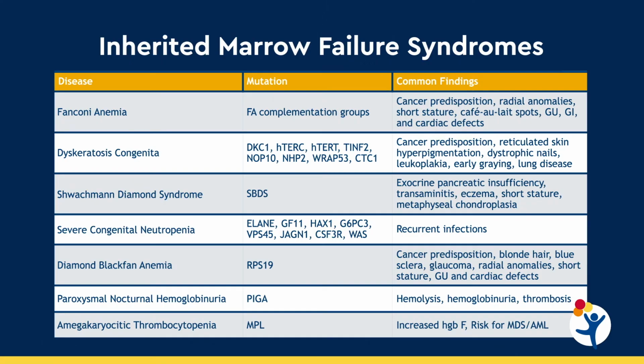Finally, the inherited marrow failure syndromes are a collection of unique diseases, some affecting isolated cell lines and others that result in multi-lineage failure. Malignant transformation to either MDS or leukemia is also a significant risk in this patient population. In many of these syndromes, marrow failure is only one of multiple issues these patients face. Therefore, transplant is only curative for the hematopoietic component of the syndrome.